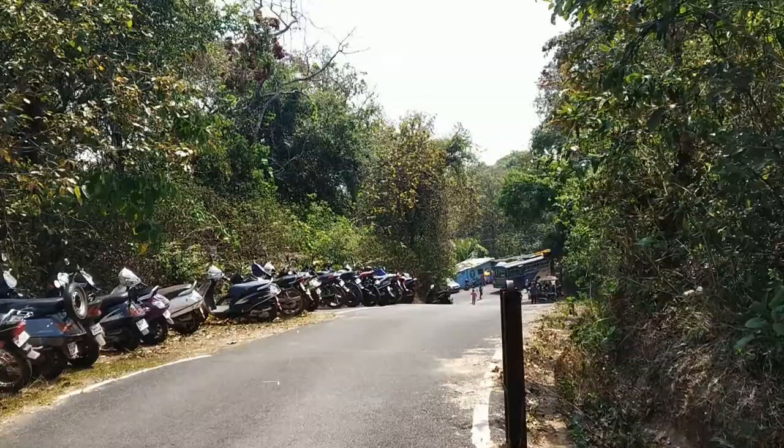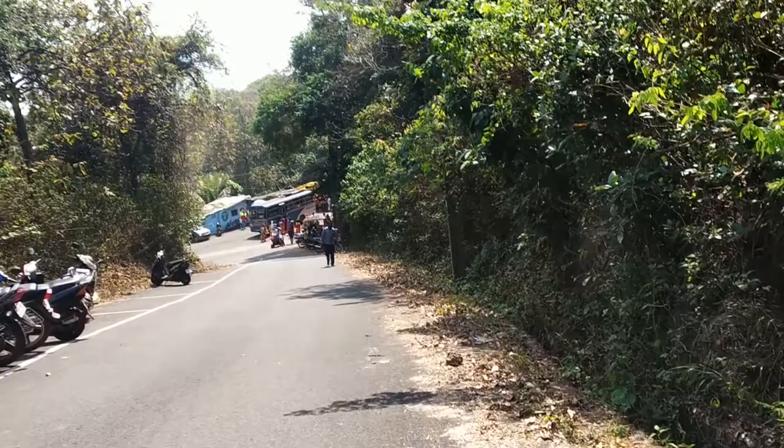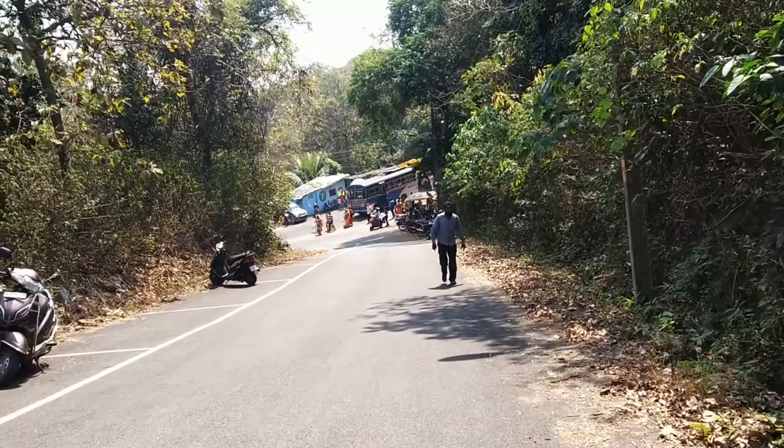Today public buses are also working here with special rates from Paroda to Chandreshwar Buthnath temple. You can see one bus waiting for the passengers. Fully packed bus. No place to stand. Just watch.